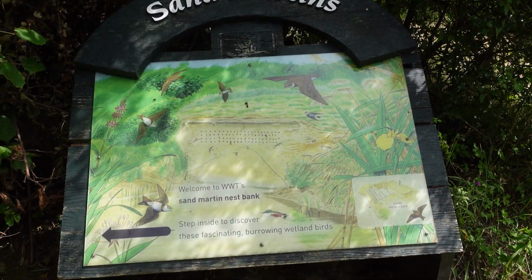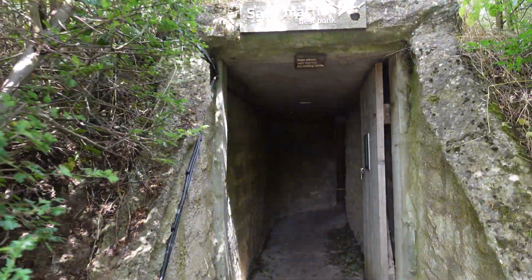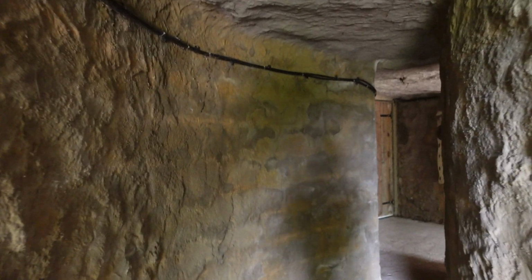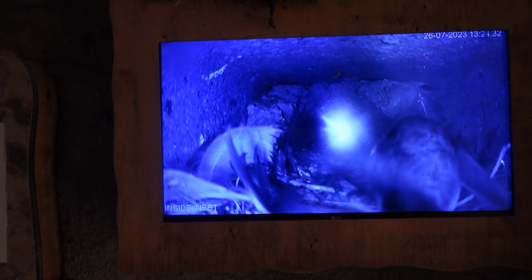Now again, if you miss the path, this is easy to miss, and this is the sand martins nesting boxes. Now, you can't actually physically see the sand martins, but if you come into this bunker which they've set up, it's been brilliantly done. So here on the screen, you've got a camera inside one of the nests, and we'll come back to that in just a second. But you can also hear the sounds of the birds coming in and out and talking to each other. But the nests are actually hidden behind each of these boxes. So each one of them represents a different nest, and then they put the cameras in any one of them, and that's what you can then see on the TV in front of you.